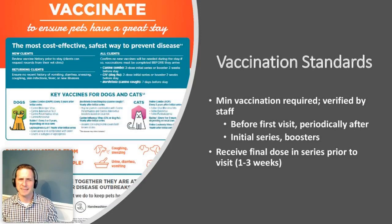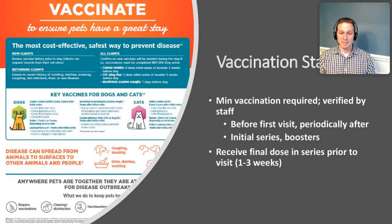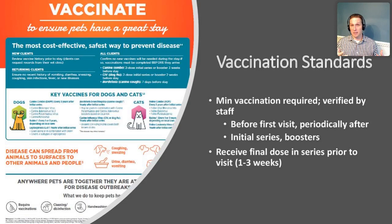Let's start by talking about vaccination. Definitely a really important component of any health group, whether it's human health, whether it's animal health, etc. And so part of this is really identifying what that minimum standard is, that minimum number or types of vaccinations that are required. And secondarily, ensuring that there's a way that you can be confident that the animals coming in have truly met that standard or met that minimum requirement.